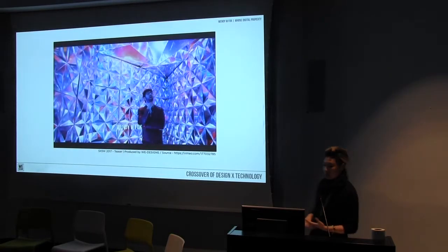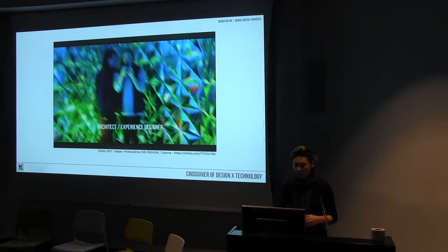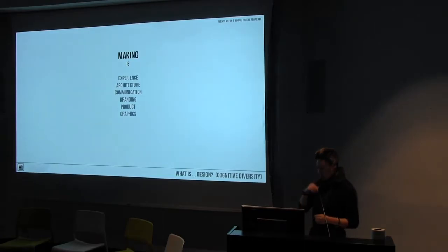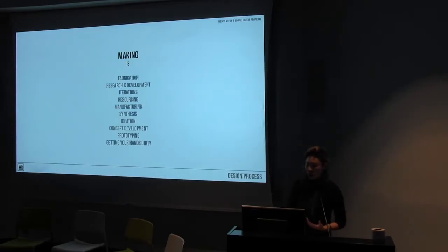And then it transitions to what I do, which is more on the built space and experiential side. For us, a lot of the discussion on making, and it comes into play with this current topic, is what is making and how do we make? Do we look at the design processes? Is there concept ideation? How much of it is actually getting your hands dirty?